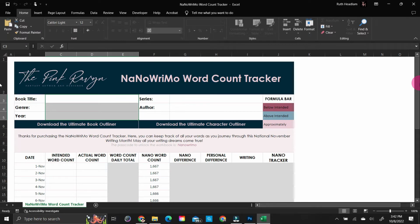Lastly, and the one that I think is most useful, is this one here called the NaNoWriMo word count tracker.